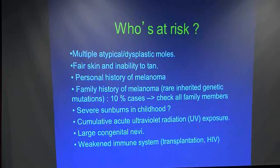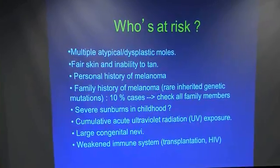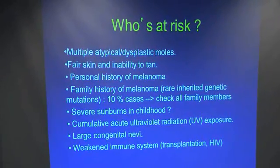Next slide. So the question is, who's at risk? Who needs to be followed very carefully? We know now there are a number of risk factors that are well defined. Having multiple so-called atypical or dysplastic moles is an important risk factor, and I'm going to come back to that later to talk about this notion of atypical or dysplastic, because I just realized that among patients there is a lot of confusion about that.